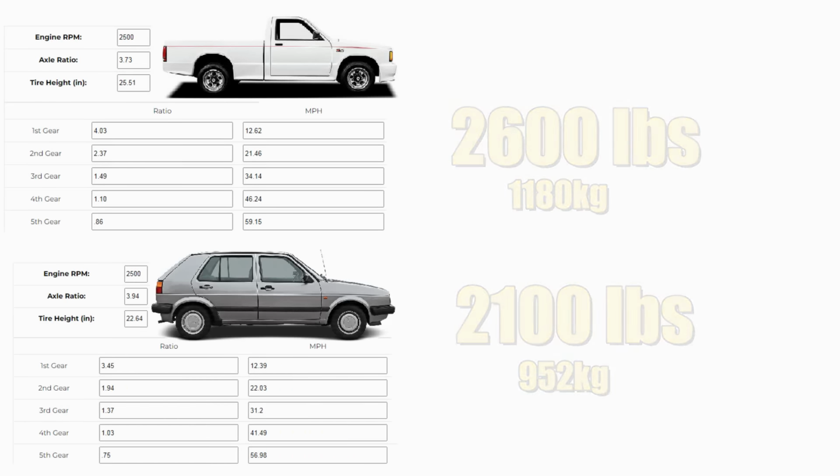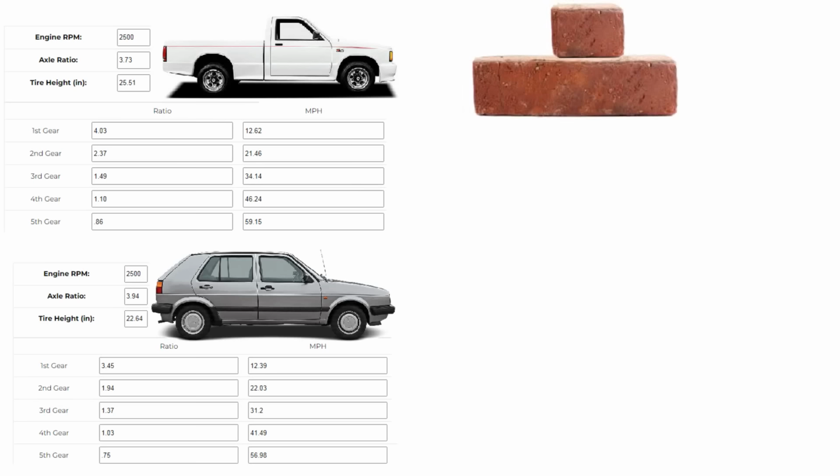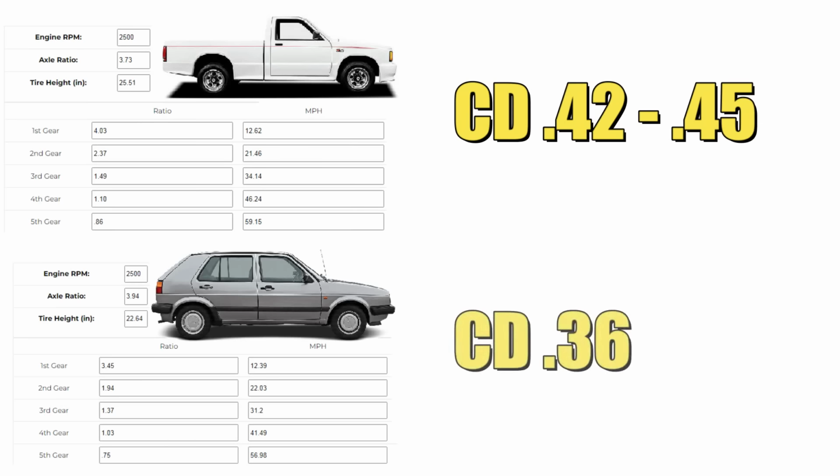I reckon there's also a big difference in aerodynamic drag. The square body Chevy is shaped like a brick, but it's a nice shape and I really love the way it looks. The drag coefficient on the Chevy is 0.42 to 0.45. It's hard to say. This information is not published by General Motors and it was calculated. On the other hand, the published coefficient of drag on the Volkswagen is 0.36. So the smaller the number, the less drag, and the Volkswagen clearly has less drag.